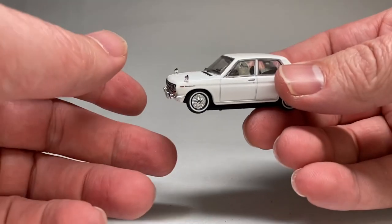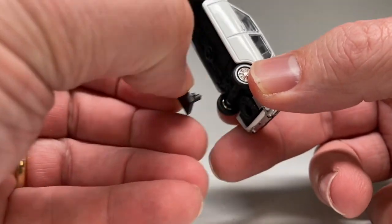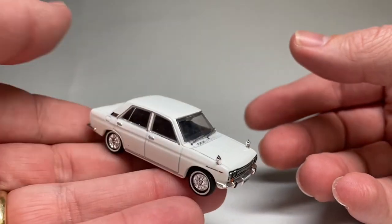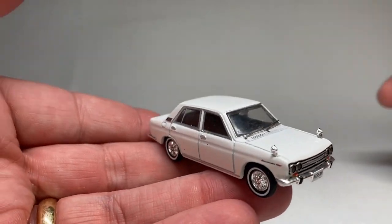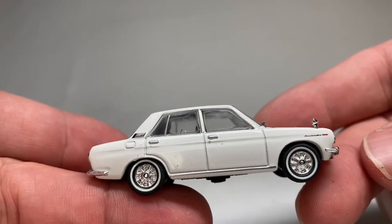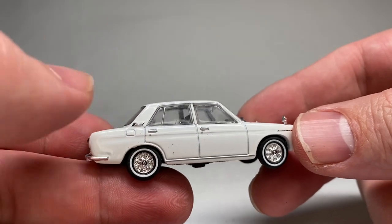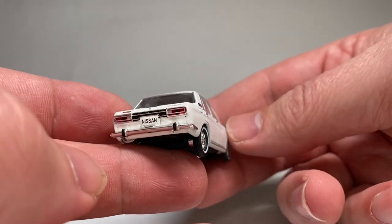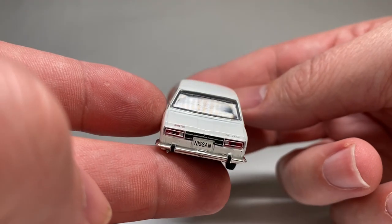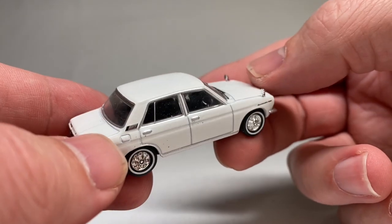Nissan, Datsun, whatever you want to call it. Bluebird, 510 up. 1969 is the year. Might be the same vehicle as Mark from Diecast Breakdown and Datsun Man Diecast. Love this one. Check out the white walls, chrome rims, detail on the sail plane back here, lensed tail lamps, even on that small a vehicle, logos on the trunk as well.